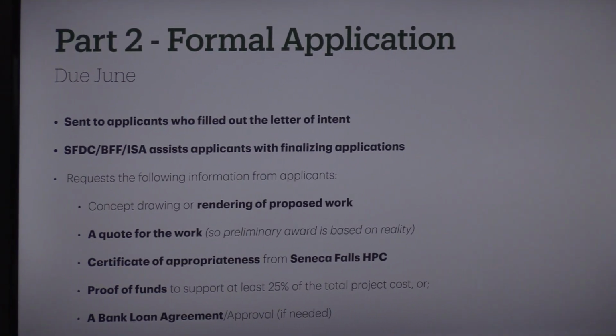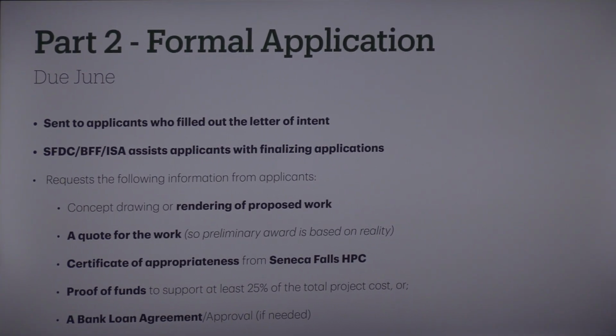Now, part 2 is the formal application. So everybody who submits a letter of intent will be given the opportunity then to apply with a formal application, which will be a little bit longer and need a little bit more information. So again, we're here to help with finalizing all of these second formal applications. And for this, you'll be expected to provide everything that I'm helping you get. So it's pretty easy. If you aren't getting any design assistance because you might already have it, this is your checklist for what to have ready for the final application. But it's very similar to what you're getting design assistance for.